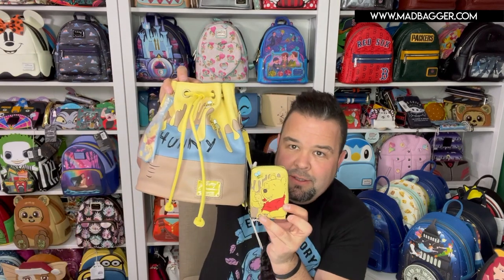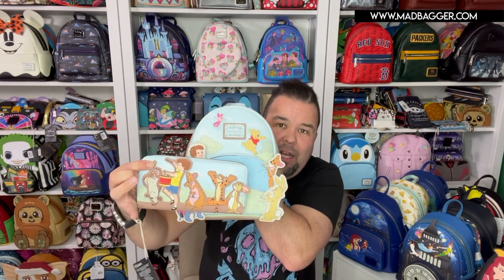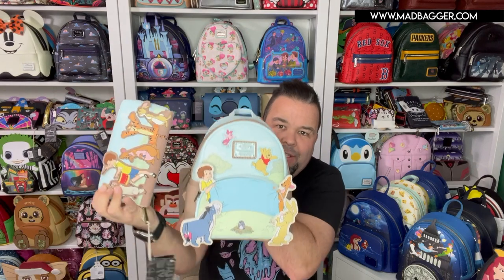Okay, this is cute. This is a really cute little, they call this an accordion wallet. And that one goes with our honey pot. Okay, I have this whole collection in stock right now on madbagger.com. You can check it out. Let me hold this back up here for you. It's an absolutely adorable collection for Winnie the Pooh fans.